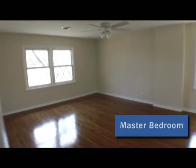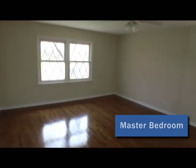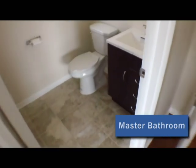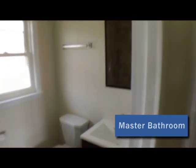And then if you come down the hall, you've got the master bedroom. This is a very large bedroom. You hear my echo. And we have another master bath here. Same thing, we get the ceramic tile and the shower that matches the floor. New vanity, matching mirror, new toilet. It's completely updated.